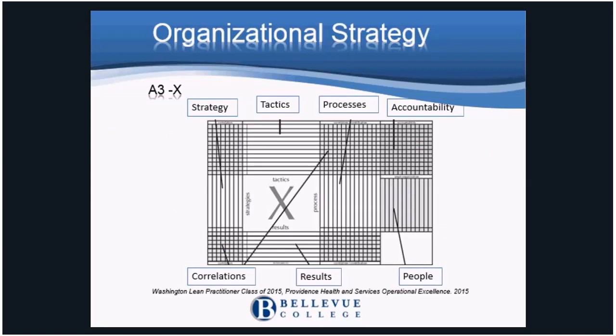An A3X is a correlation matrix that is a great tool for verifying that results, strategies, tactics, and processes are aligned and coordinated. A3 is an approach where the method is documented on a single piece of large paper. A3 is actually a size of paper approximately 11 by 17. This tool uses a correlation matrix in each corner to analyze the connection and impact between the adjacent sides.